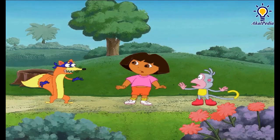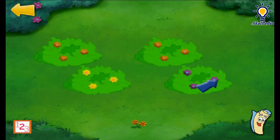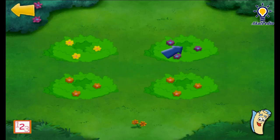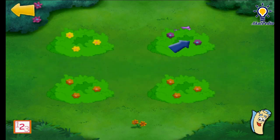Backpack is behind one of those bushes. But they keep dancing around. Where is she? We need your help to find Backpack. Click on the bush that Backpack is in. Click on the bush that... Amigos, you saved me!